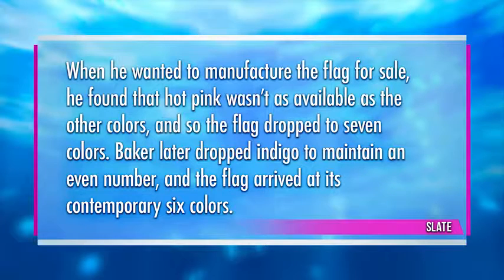I didn't know each color actually represented something, which I like, that there's meaning behind it besides just being in support of that community. Yeah, it's too bad that it had to be selectively trimmed over time, basically because life is life and you lose certain colors and you can't get them. But yeah, I do like the idea of each one having a meaning.